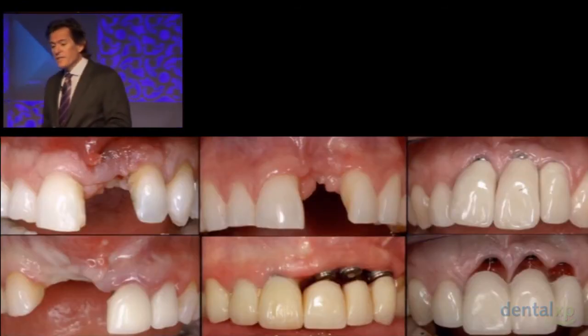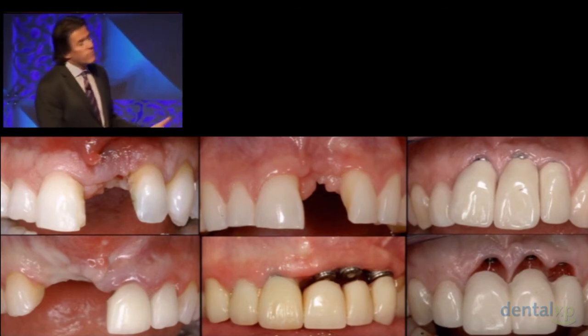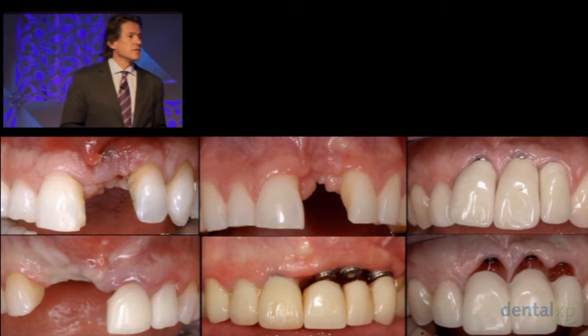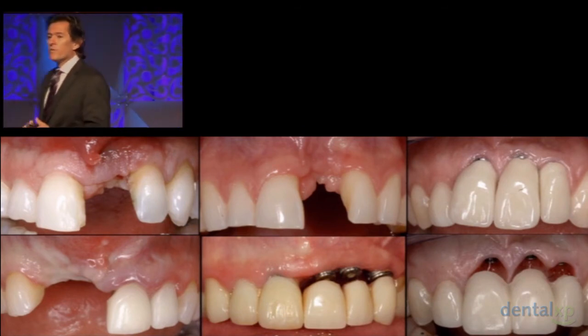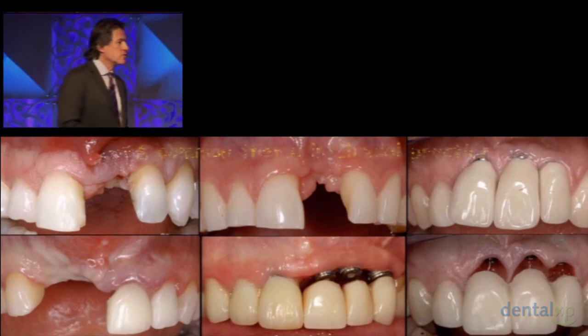These are cases that I see every day in my office. A couple of these are my own cases. Some of them are referred. But these come into my office. And I'm sure many of you have seen similar cases. We talked about this a few years ago at the team meeting where we introduced Christian Coachman to this group and how we started to fix some of these problems with artificial gingiva.